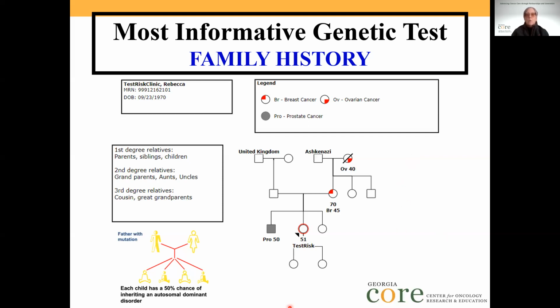So when you're talking to your patients about their family history, it's important to help them understand why they need to know this, okay? Because if they have a family history of breast cancer in close relatives, then they could be at increased risk for breast cancer just based on their family history, and they may need to start screening earlier than age 40, which would be the age for women at average risk.